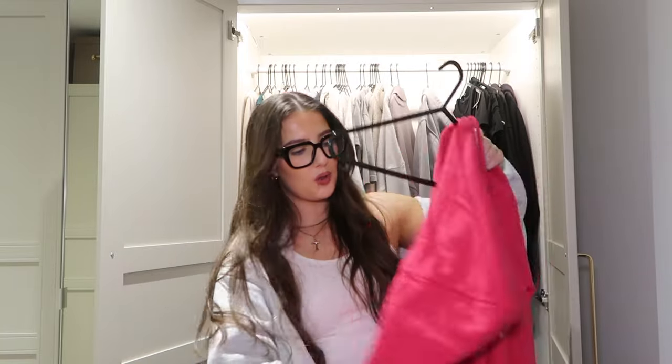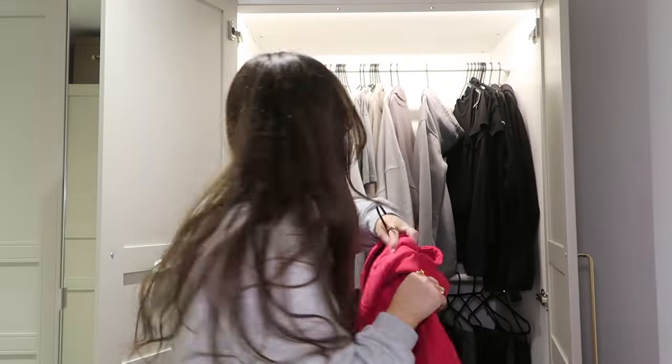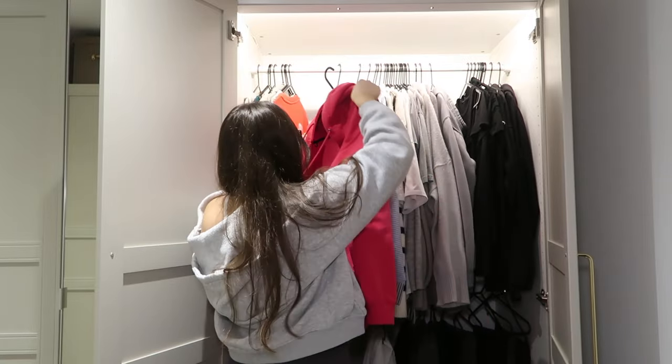I think it got lost on the floor, but I have my Doll Beauty hoodie, my Doll Beauty team little hoodie. This is limited edition. I love this, so absolutely I'm gonna pop it in the reds and pink section.